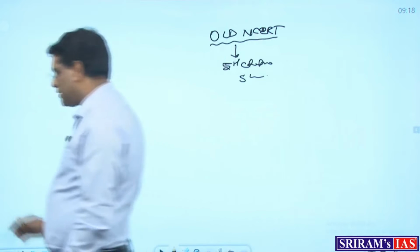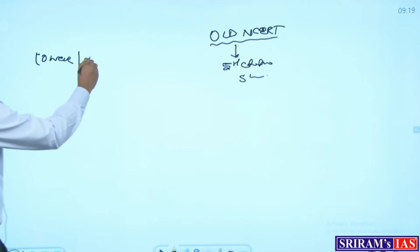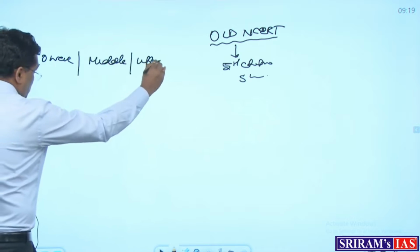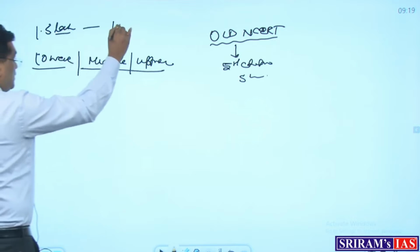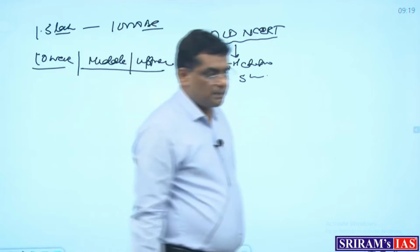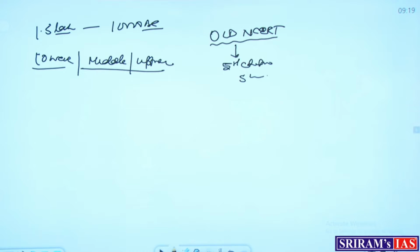Okay, so this is the lower Paleolithic, middle Paleolithic, and upper Paleolithic. These are the 3 divisions. What is the period? 1.5 lakh BC to 10,000 BC. This is the period. So this is the first exhibition of human art, and humans now started living in caves.